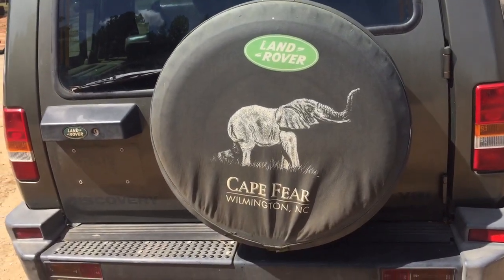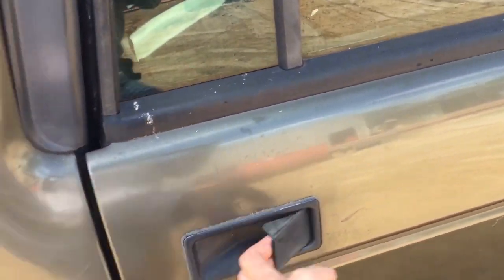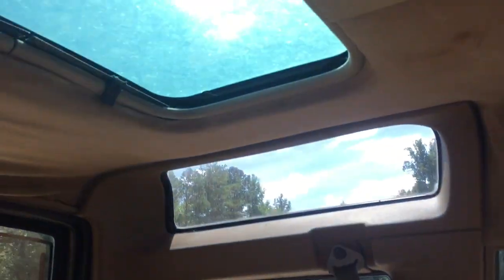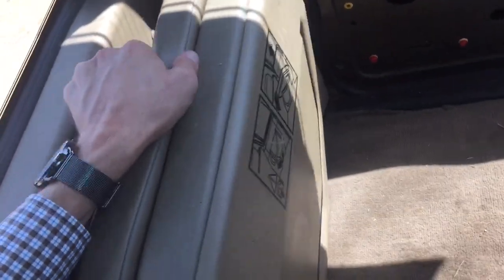It's got a cool spare tire cover from Cape Fear in Wilmington, North Carolina. It's got some dirt daubers. Rear folding seats on both sides. Come on. The noise that made. There we go. One seat. It's weird, the leather is super cracked looking, but it's very soft. It's still very, very soft.